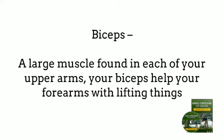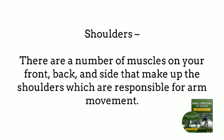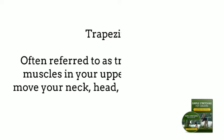Biceps. A large muscle found in each of your upper arms, your biceps helps your forearms with lifting things. Triceps. These are the other two muscles that are found in your upper arms. They help your body extend and bend your elbow. Shoulders. There are a number of muscles on your front, back, and side that make up the shoulders, which are responsible for arm movement.